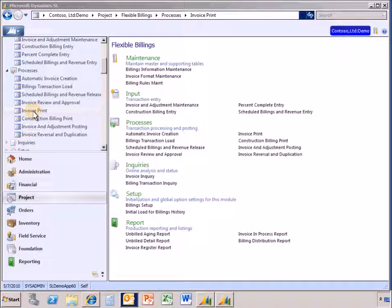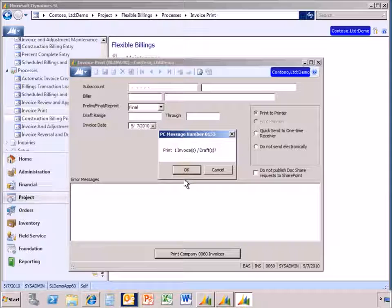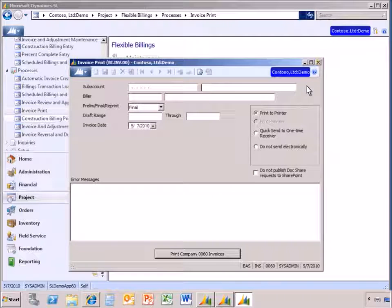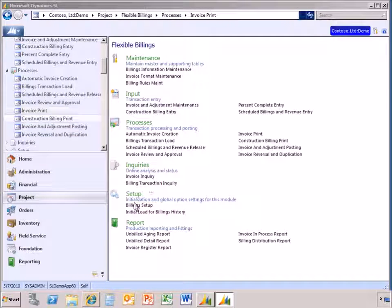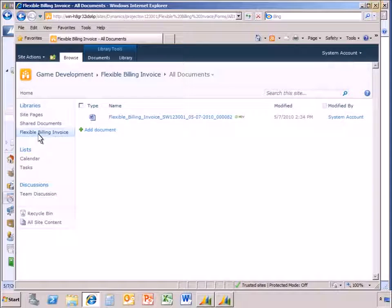In addition to manually choosing reports to send to the site, other Microsoft Dynamics ERP tasks, like project invoicing, can be automatically configured to send files to the SharePoint project site. Prakash decides to send his invoice documents to the SharePoint project site, to a new folder called Flexible Billing Invoice. Here, you can see that the invoice has been created and stored as a Word document.